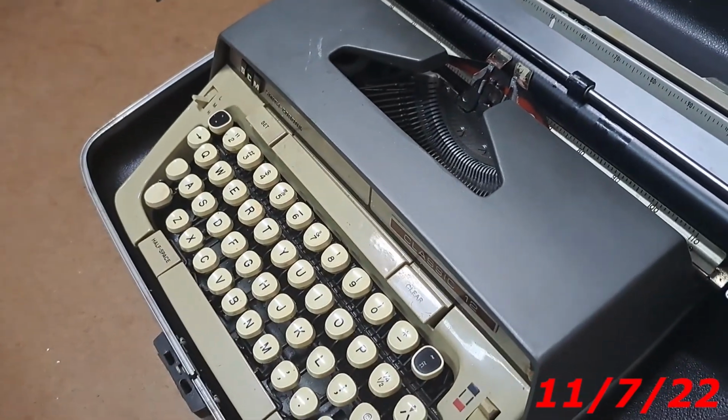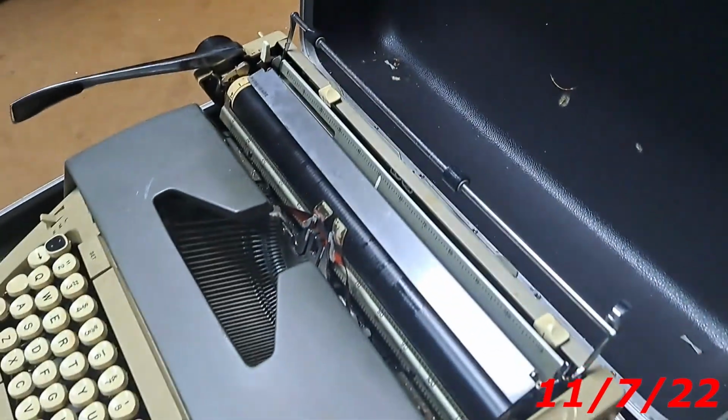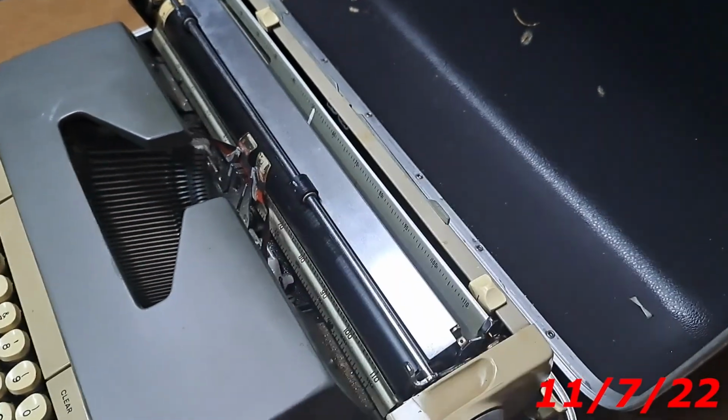You have to open it up to drop the ribbon, and the ribbon, we always got the double colored ribbon, so if I needed to do something in red. Yeah, we saw on the right hand side it had the red and the black. Yeah, you tell it what you want it to be.